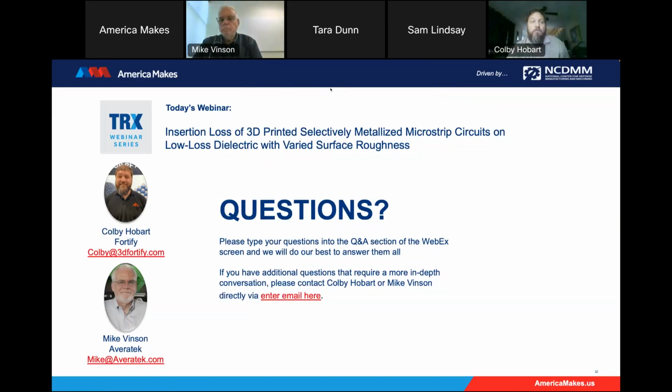I have a couple of questions here to get started with. So how thick can you make the metal on these parts? That's a good question. These are fully additive metals so that we can plate them up to whatever thickness the customer would like. Because they're fully additive, we can't get very high aspect ratios, but we can get decent aspect ratios so that the height to the width is relatively good.